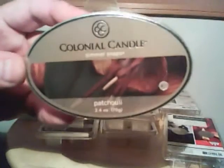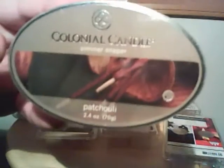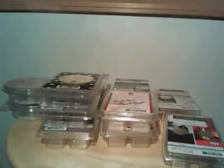Speaking of another vanilla, here is Tuscany Candles French Vanilla, kind of a lighter vanilla. Okay, I got a patchouli here by Colonial Candle. Love their patchouli. It's kind of an earthy, incensey, perfumey kind of patchouli. Very nice. Throws very well and lasts for a very long time.